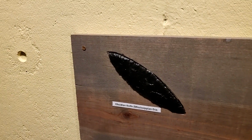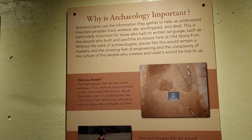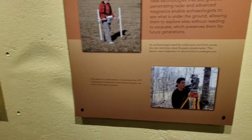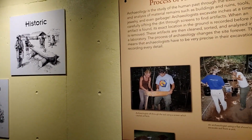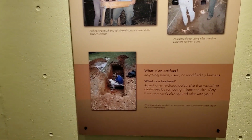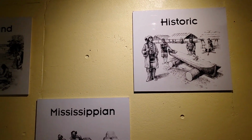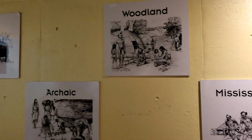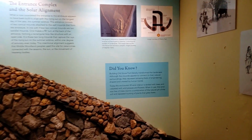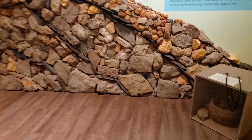There's some flints, it looks like. This talks about archaeology here. More about archaeology. Yeah, sorry, I'm not reading everything here, just trying to be quiet. This is a museum that could get packed here too as well. And here's the entrance complex and the solar alignment is what this big part here talks about. Big stone area here. There's a little pot down there.